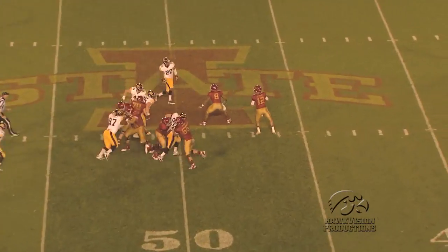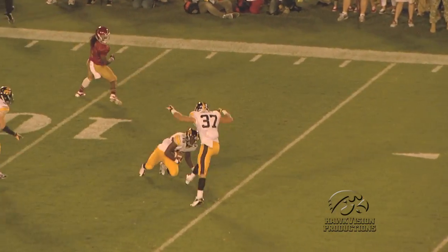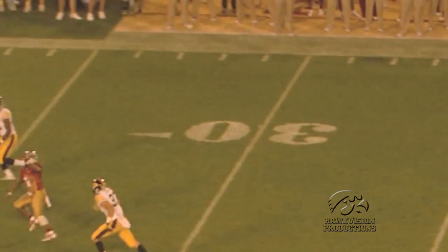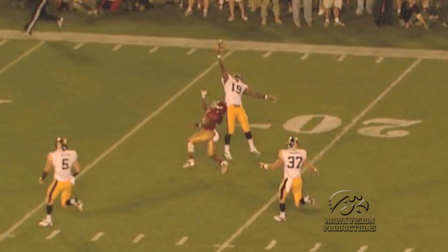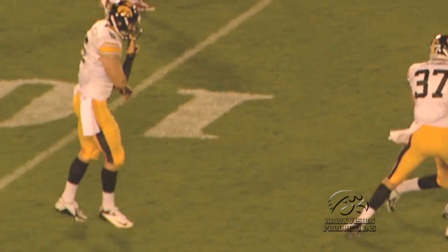No, he's got to be looking his way, and he is. Blitz coming. He gets rid of the football, and it is incomplete. No, picked off. Intercepted by B.J. Lowry. The ball was a little bit underthrown. He was looking for Jarvis West, and B.J. undercut the route and picked it off.